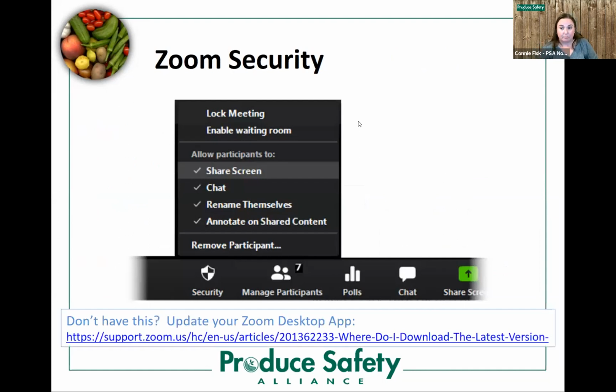Now, if someone needs to be removed from the meeting entirely, for example, if someone joined that isn't registered for the course and they're spamming, posting obscenities in the chat box, the new version of Zoom makes it easy to remove them. In a meeting, there will be a button at the bottom. It's a security button. And then you can click remove participant.